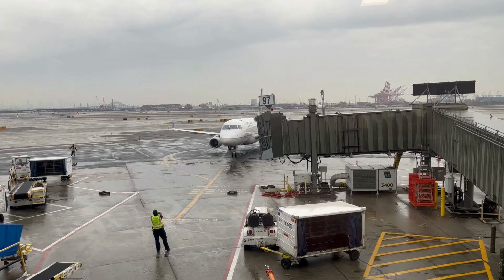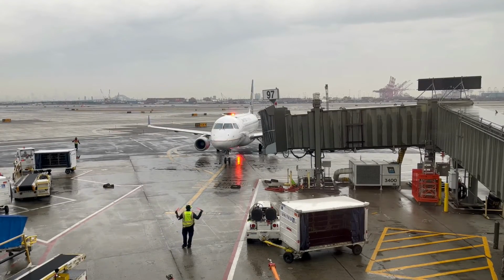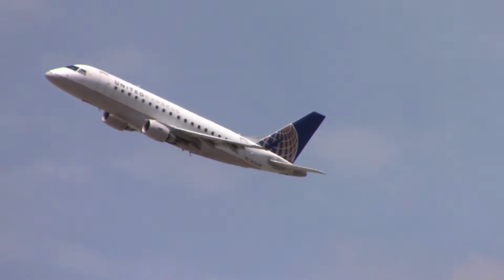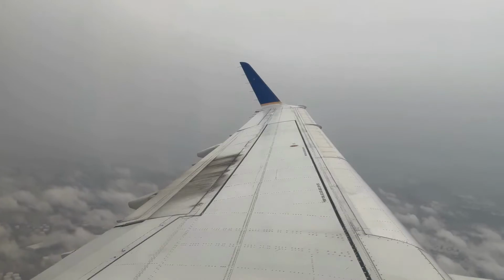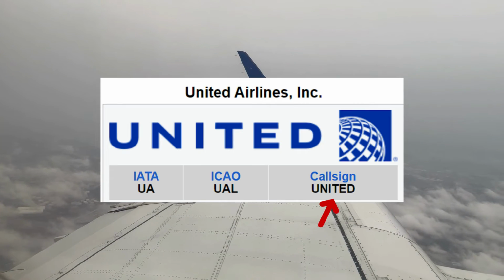For example, my flight to Key West was operated by Republic Airways, meaning that the flight crew are employees of Republic Airways and the airplane itself is owned by them, despite having United Express emblazoned on the side. This is only meant to represent the airline it's currently operating flights for, but occasionally you can see aircraft painted in the liveries of the actual owner. When my flight communicated with air traffic control, they used the call sign for Republic Airways since they are the ones operating the flight and not the call sign for United.